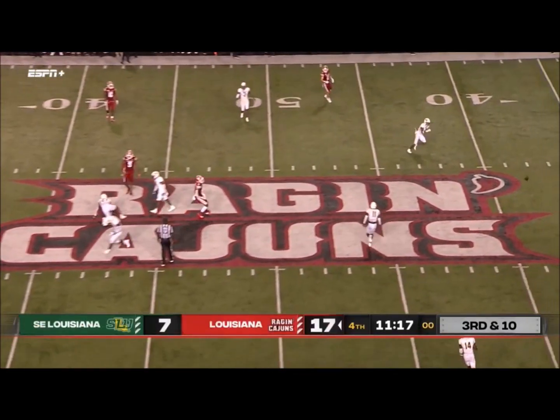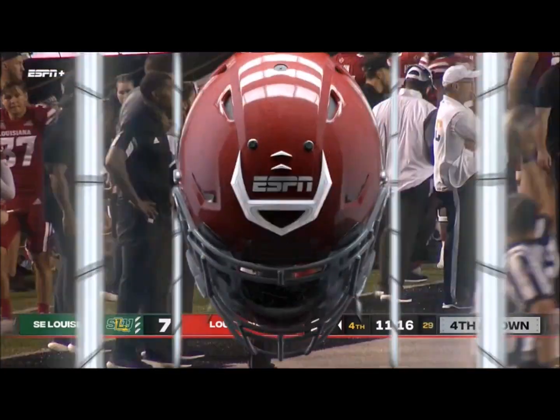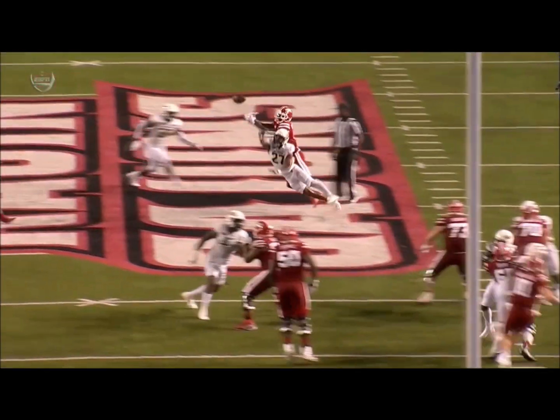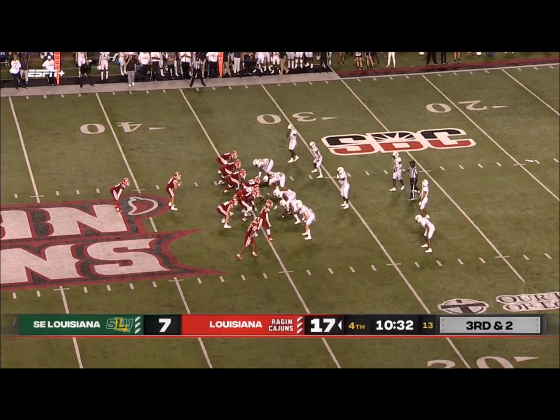Throw downfield, threw it up a little high for Michael Jefferson. Good coverage too, right there. He threw it into some serious traffic that drive. Bunch formation to the right.